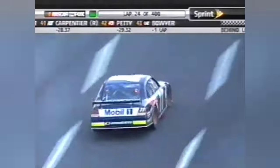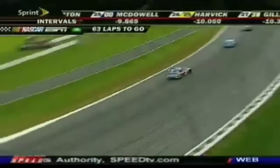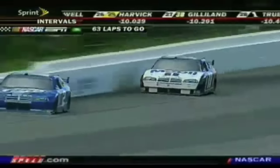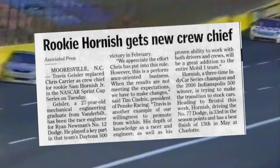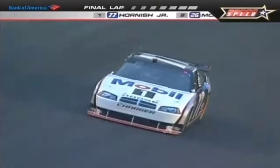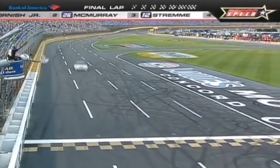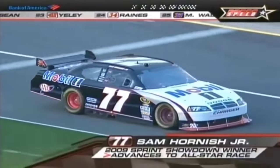Team Penske's struggles as an organization continued during one of their worst seasons. The All-Star chassis raced two more times at Pocono and Atlanta, never finishing better than 24th. Chris Carrier was replaced as crew chief in late August. Proving that his performance in 2008 wasn't entirely a fluke, Hornish returned to the All-Star race in 2009, and this time won the showdown to advance to the main event.